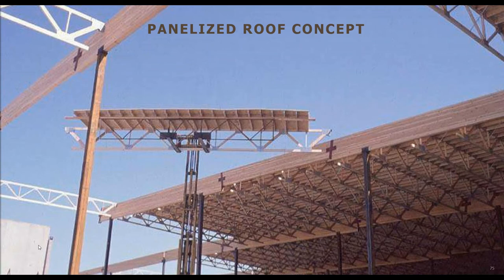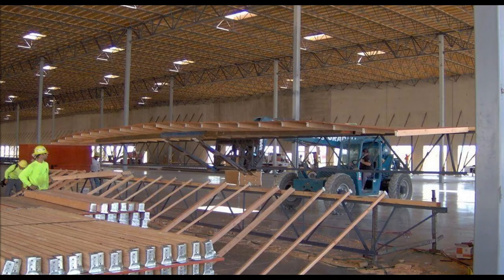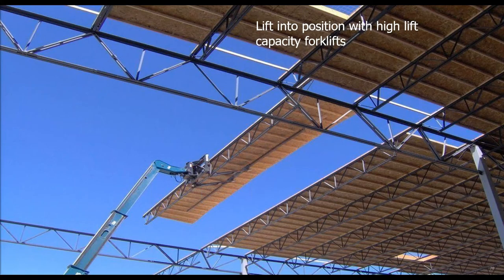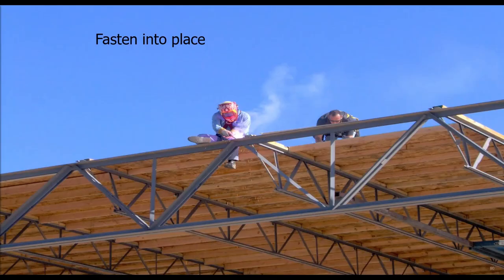So this shows an all wood system. I think the majority of these panelized roof systems are actually going to be subpurlins of 2x4, 2x6 at 24 inches on center, wood structural panels as the diaphragm, and then steel bar joists. Here you see that they have the subpurlins that are ready to go. These are already constructed and nailed, and then you have this being lifted up here with forklifts into place, and then we have someone welding it off the bar joist, steel bar joist on top, and then another person that is nailing that panel to the adjacent panel.